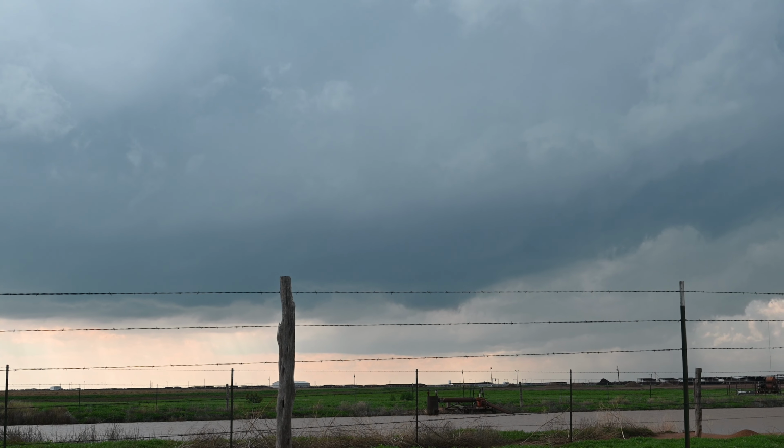All right, so we had a brief tornado. It quickly went tornado warned. There was so much rotation. So I got that on time lapse. You can see the spin up in the bottom left of the frame. So we're gonna keep moving. I'm gonna try and get some 360 footage from it, and get to the next spot.